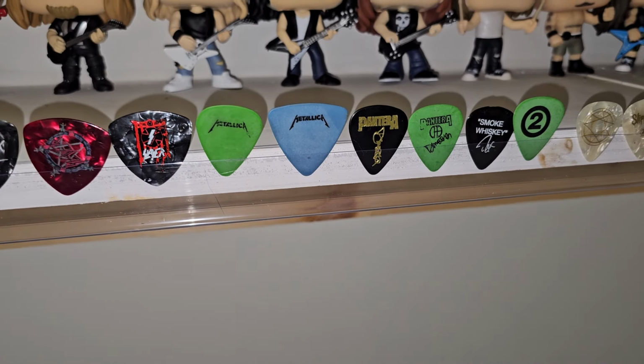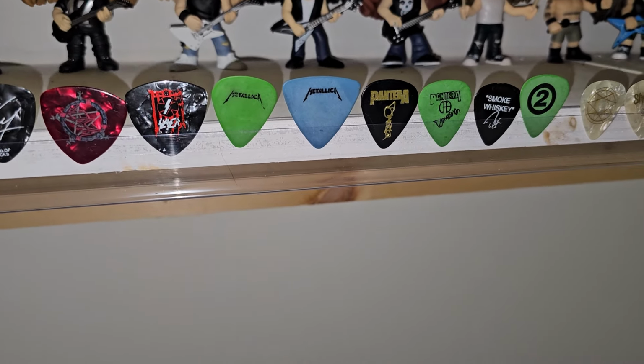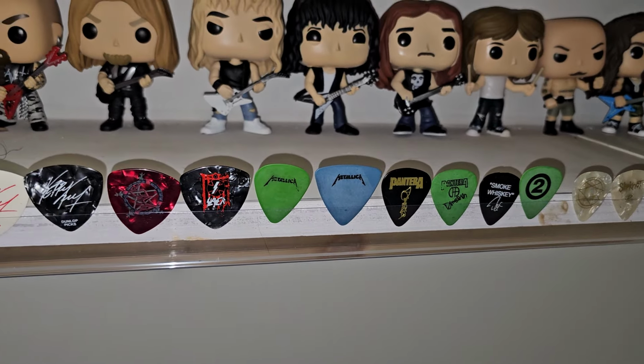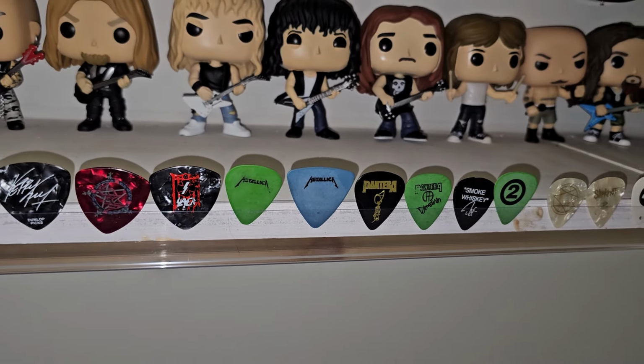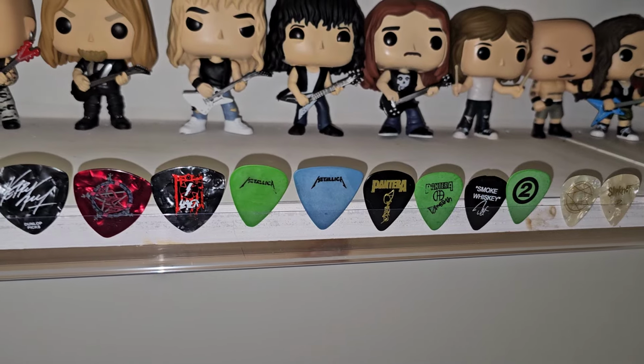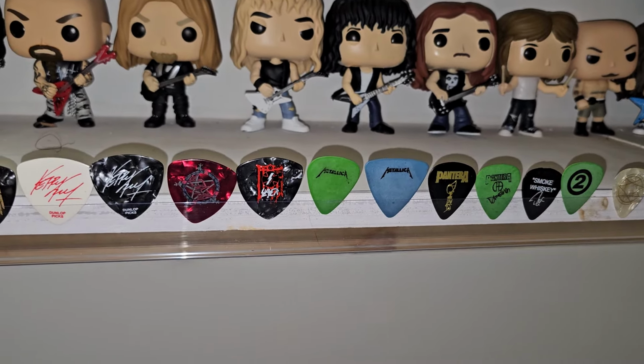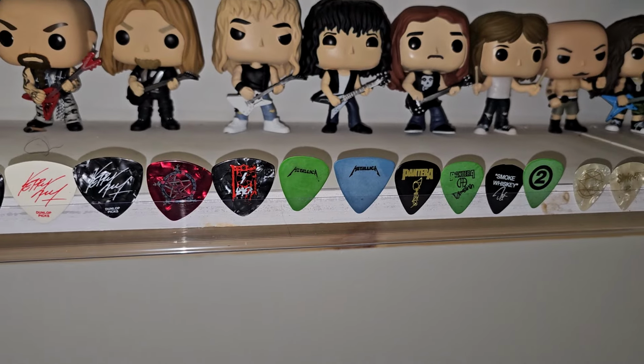Metallica. So the green one's James. Well, I got it from James, but they were on, if you see Metallica 91, every mic had green for Kirk and James and blue for Jason because he plays with a pick. And I'm not even supposed to technically have those picks.